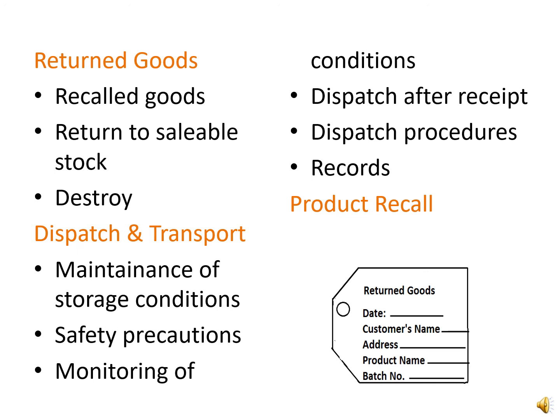Then comes dispatch and transport. During dispatch or transport, the materials will follow the standard storage conditions. Special care must be taken so that you have the safety precautions regarding dispatch and transport. Whatever temperature conditions have to be maintained during transportation, also the storage conditions of temperature and humidity, will be recorded and the record will be kept. Then there will be a standard procedure for the dispatch also, documented, and that procedure will be followed only.